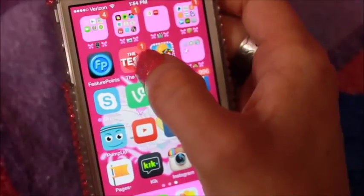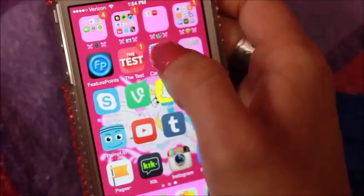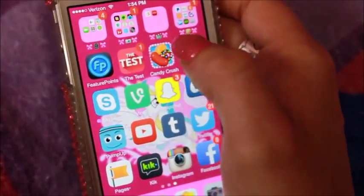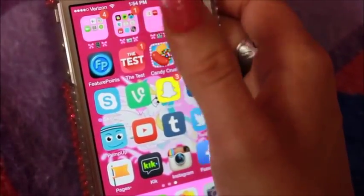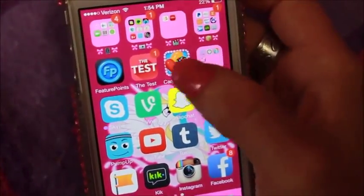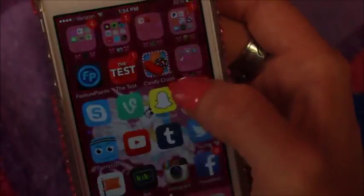I really only play this game with my boyfriend. It's just a question game where you try to answer each other's questions, kind of like the Newlywed Game, where you answer a question and then the other person has to answer it how they think you would have answered it. And yeah, I really only play that with my boyfriend.